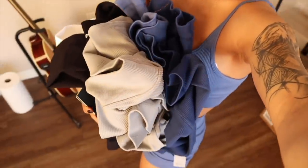We got the sun kiss all up here. Do you guys see this? Look at this. Look how much I'm carrying. I feel like this is about to fall. This is all about to collapse. Like, this is all about to be an avalanche, I swear. Here's some new outfits for workout vids.